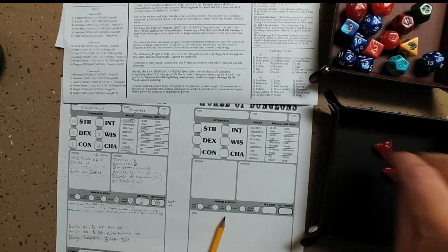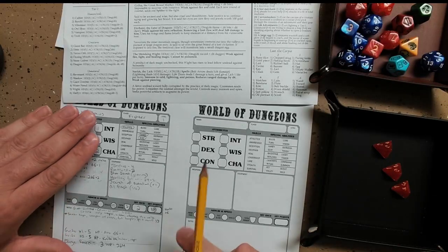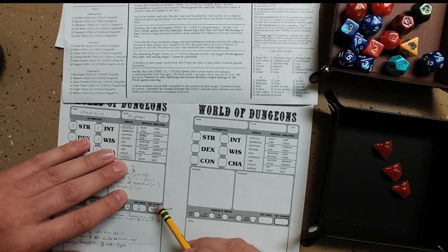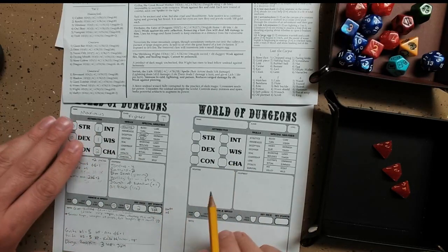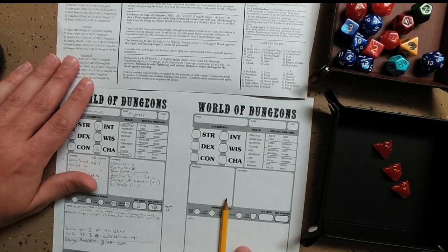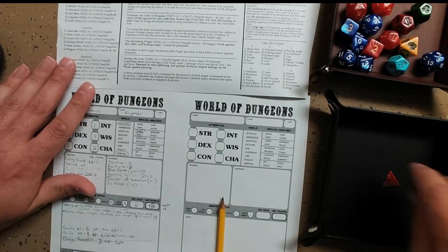3, 6, 4. So 4, 5, 6, 7, 8, 9, 10. So that's 5. We take 5 damage minus 2 of our armor, so we take 3 damage. 4, 3, 2. So we're down to 12. Okay, good. 12, that's not bad. I'll take it, especially at this stage, even if I did seem to heal pretty well. We'll put this off to the side.